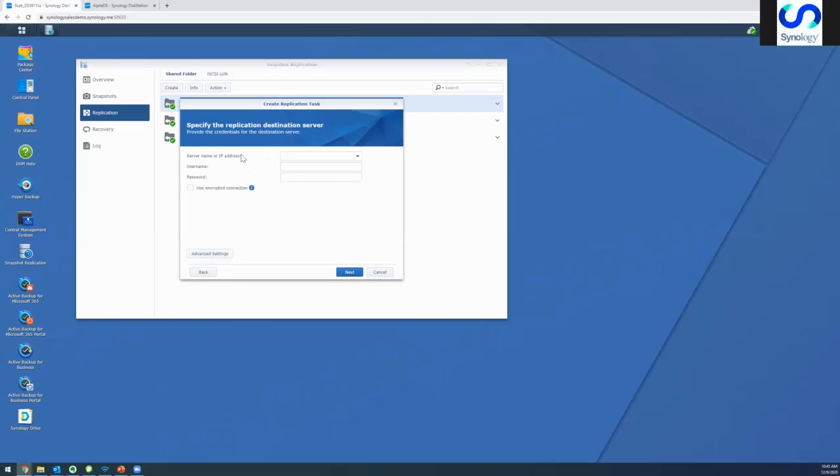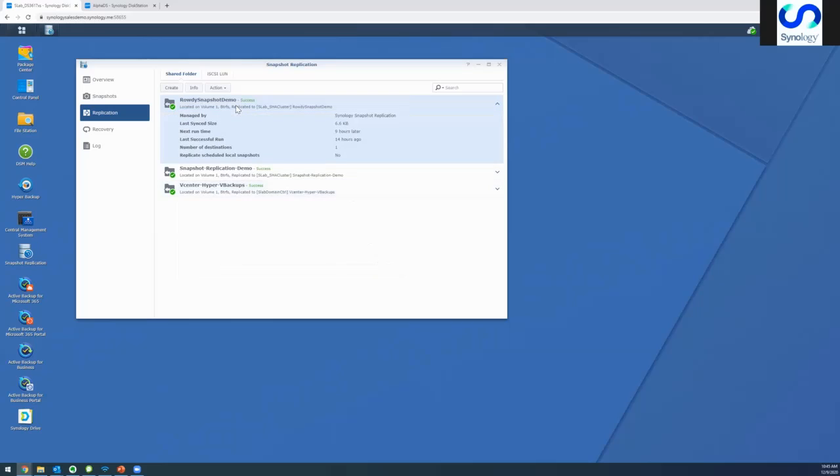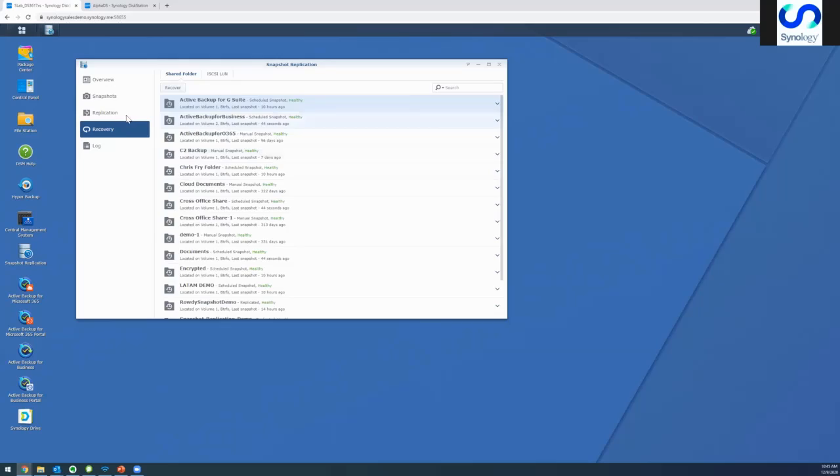And then it'll ask you to enter your server name and IP address. So then you'll want to set up port forwarding rules if this is in a different geographic location. You can also snapshot to another NAS that's in the same environment as yours. Either way, once that's done, you can see here what it looks like in terms of setting up the replication task. And then that folder will actually show up on the remote NAS as well, so you can view it over on that NAS in addition to seeing it here in the replication task.